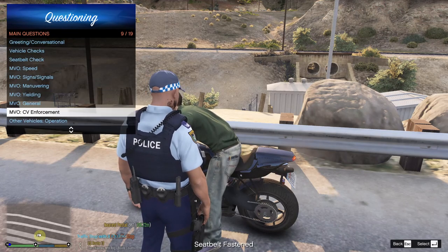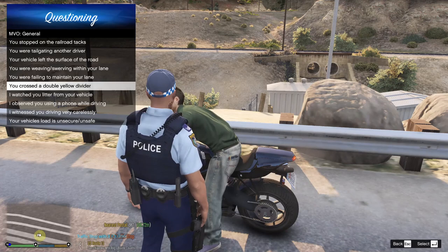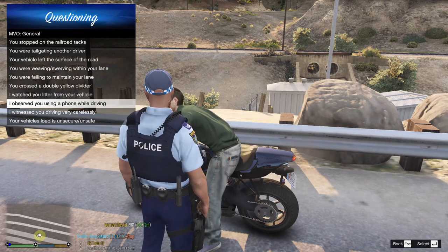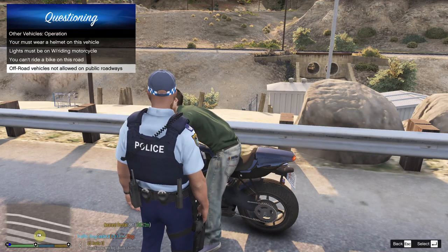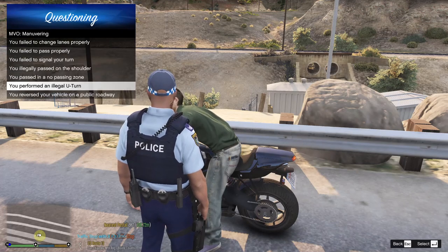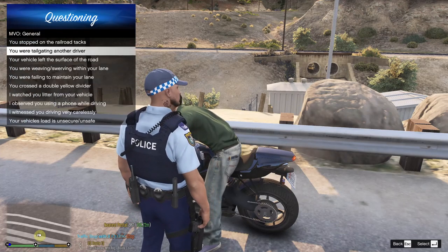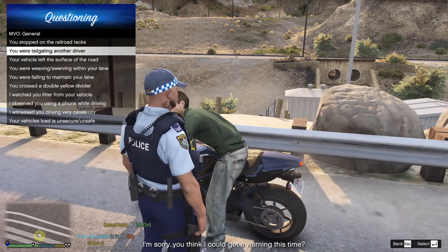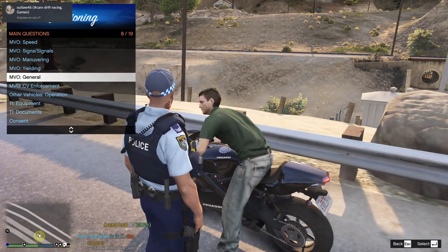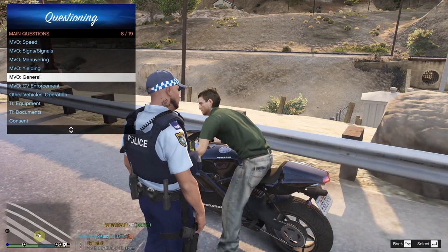Main reason I pulled you over was because you, where is it? Where would it be? Tailgating. You were tailgating the truck there. I'm sorry, you think I could get a warning this time? I don't know, I was watching you for like a minute there and you were just up his ass the whole time. I was like, are you gonna not? So I don't know.